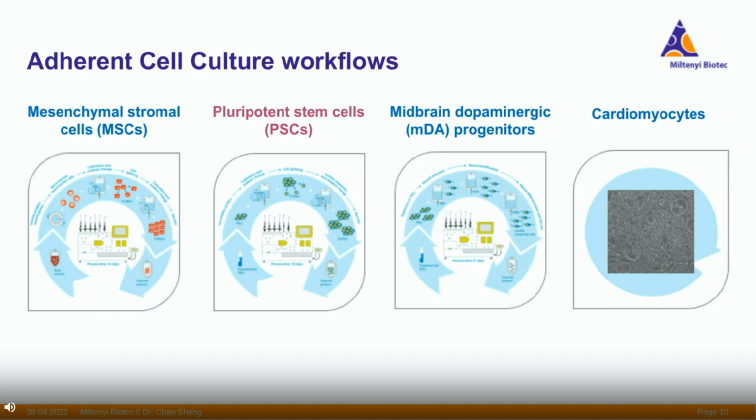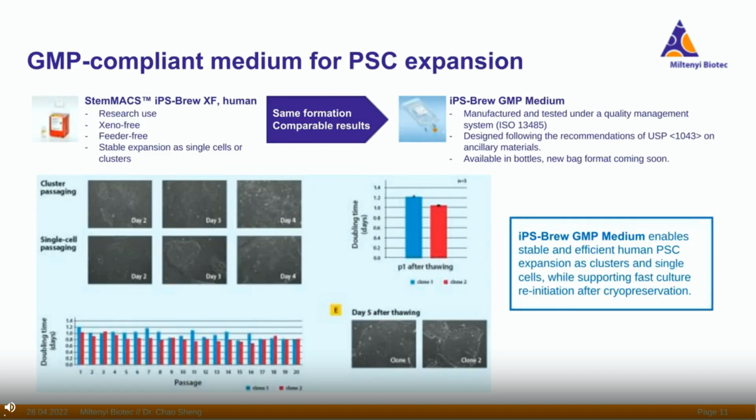Next, we will quickly show you some results on GMP-compliant PSC expansion using the Climax Prodigy. For this workflow, we first developed the IPS BlueGMP medium, which is manufactured and tested under the quality management system ISO 13485 and is designed following the recommendations of USP 1043 on ancillary materials. It is currently available in bottles, but very soon we will also offer the medium in bag format.